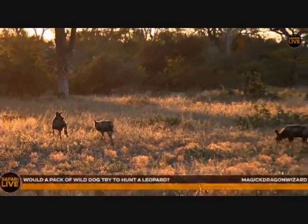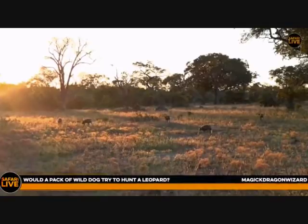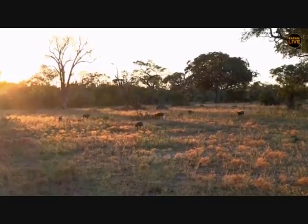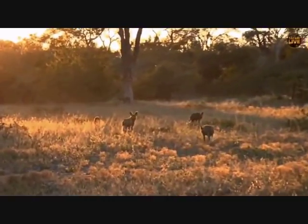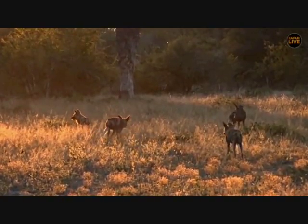Magic Dragon, you'd like to know if a pack of wild dogs would hunt a leopard. I would say so. I haven't seen one, but a pack of eight, like what we have now, could very easily bring a leopard down. But leopards are so swift and are climbers of trees, which they easily do, and wild dogs will not be able to do that, so I highly doubt that would be a possibility.